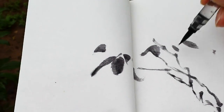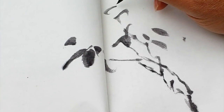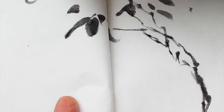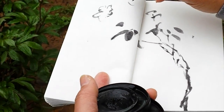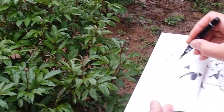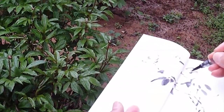So I just do a quick freestyle painting to capture the spirit of this white tree peony, which is just blooming this year, in early April.